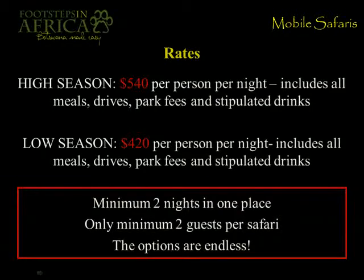Now we get on to our rates. High season, you're looking at about $540 US dollars per person per night. That's the rack rate. And then low season, $420 per person. This includes all meals, drives, park fees, and stipulated drinks.